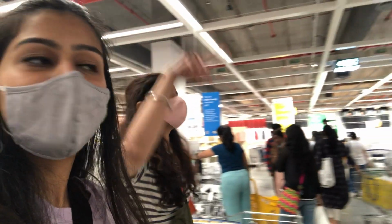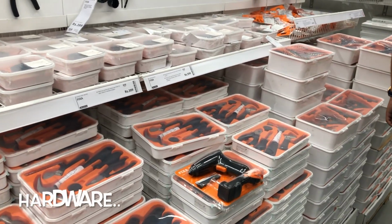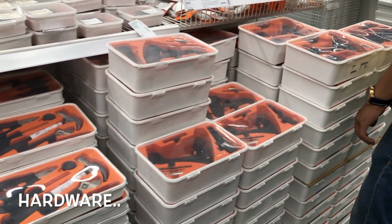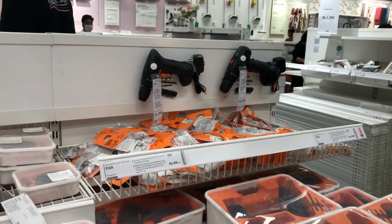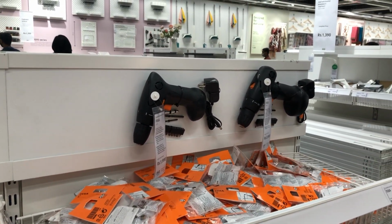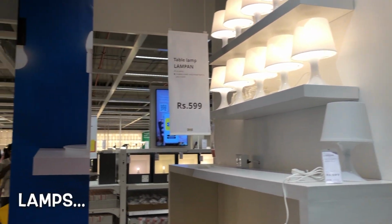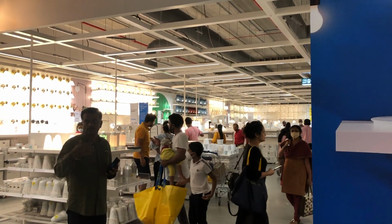We go that side, that shiny one. They just want to eat. And there are these useful appliances as well. And a drilling machine. This is Vipul's next birthday gift. These are all the bins. And next we are entering into the lamp section.